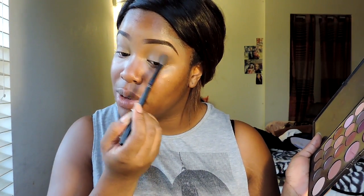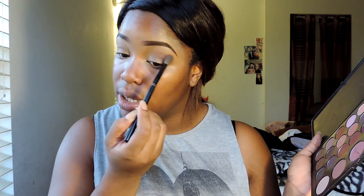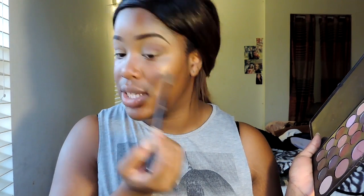And then I like to put a little bit of a brick color, brick red. But since I don't have that, I'm gonna use this burgundy color right here, and I'm just gonna dab a little bit to give it a little warmth. And I'm gonna put that right on top of the brown that I just put right there. And you see I'm still using the same brush. This is the e.l.f. eyeshadow C brush.